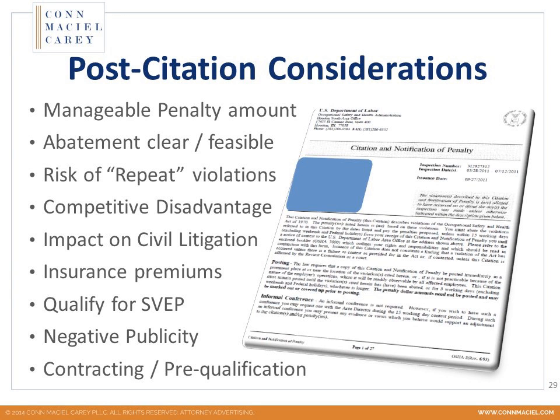You think, well, this is a great victory, not thinking about what's going to happen a year from now or 2 years from now if OSHA revisits the same site or visits one of my sister facilities and finds a similar issue and issues it then as a repeat violation. You've got to consider what's going to happen next. Is this citation, A, do you agree with it?